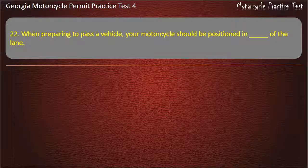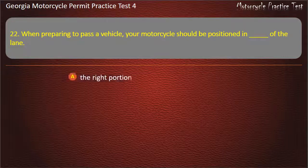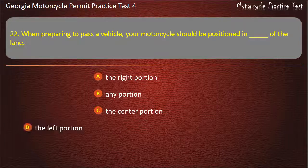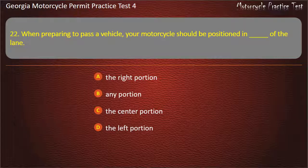Question 22. When preparing to pass a vehicle, your motorcycle should be positioned in which of the lane? The right portion. Any portion. The center portion. The left portion. Answer: The left portion.